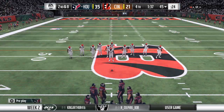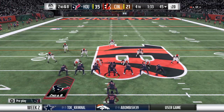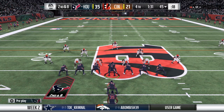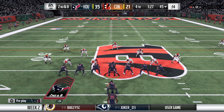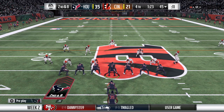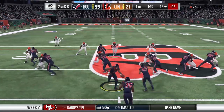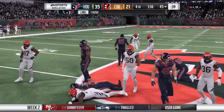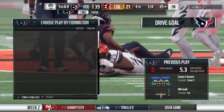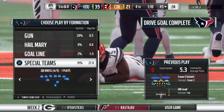So the offense looking at a 2nd and 8. Let's go. 38. And nothing doing. He's immediately taken down at the line of scrimmage. Officially no gain on the play, and they're left with a 3rd and 8.